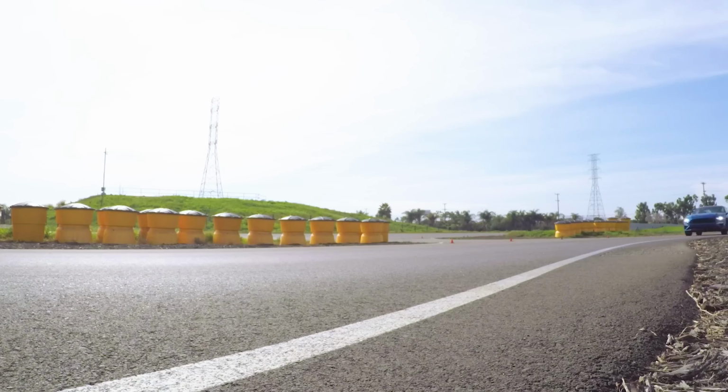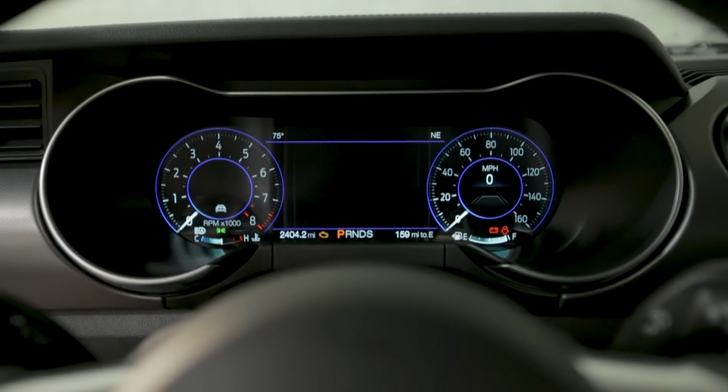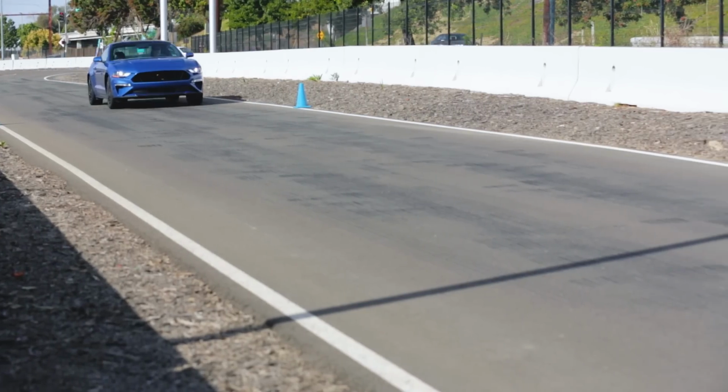Oh yeah. So you've got a big digital display. How do you like that in the day-to-day use? I really, really like it. I get that some people are traditionalists. They want to see the old gauges. Yeah, and it's optional though, right? It's an option. Okay, so you can have traditional gauges if you like. But I like that the tach moves like a bar graph when you're in the track setting, like we are now.